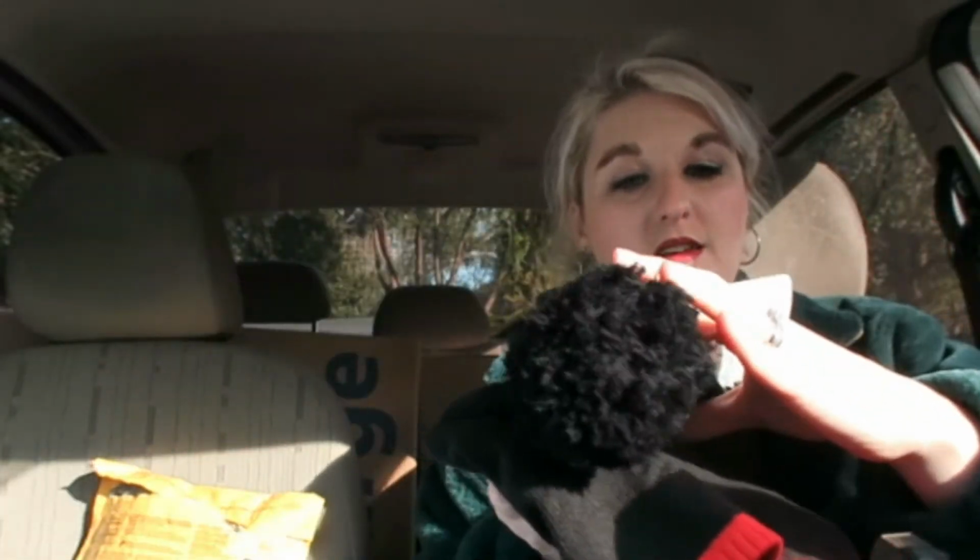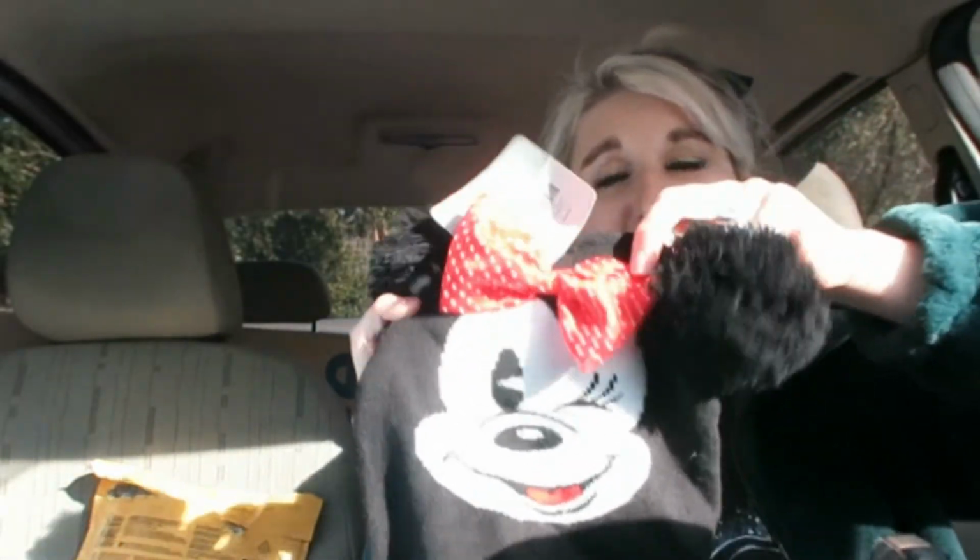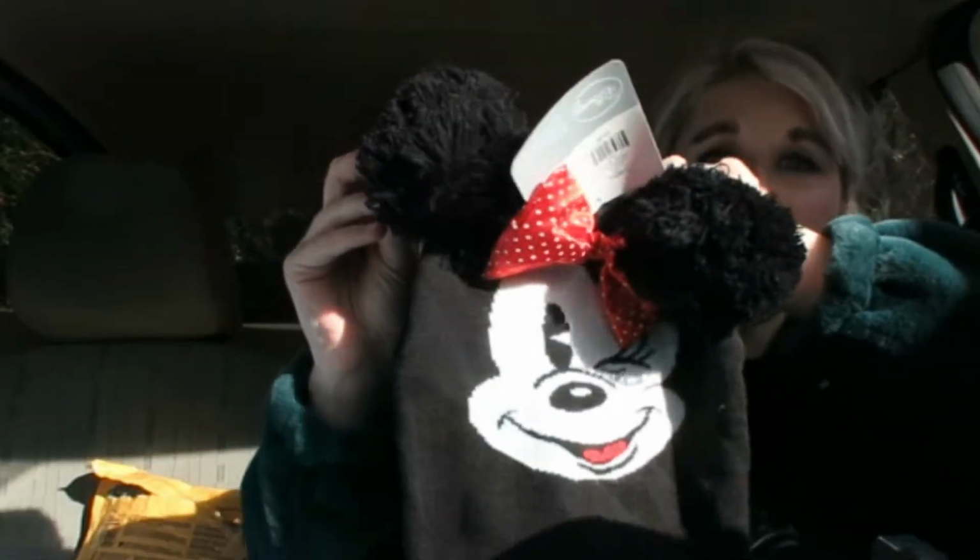This is to sell, so I found this brand new hat. This is still at Kohl's, I believe. It still has the price tag on it for 26 bucks. I got this for 50 cents. Super cute! So that one's gonna go on Poshmark.